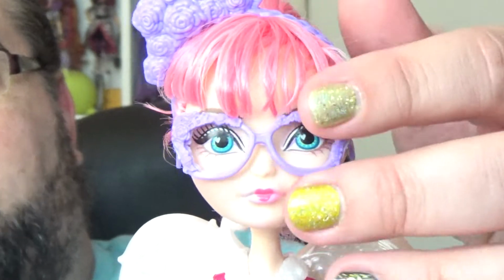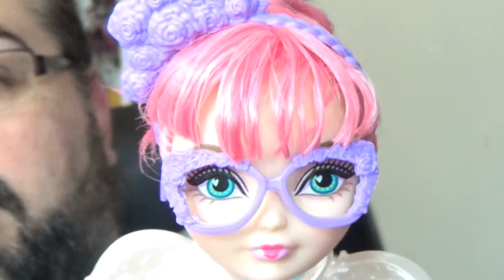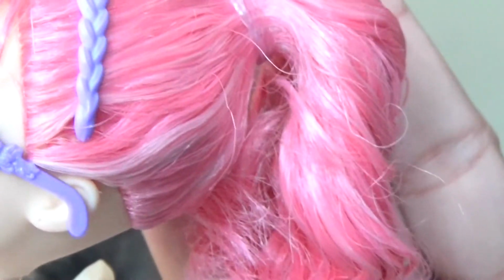They didn't really change that. And I just think she's really pretty. She's got her glasses. Her accessories are purple. And her hair did not come in a ponytail. I just did this because it was a really cute length, and I was able to do this baloney curl type situation, and I kind of liked that for her.